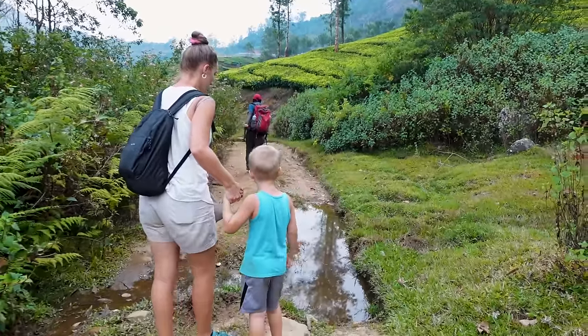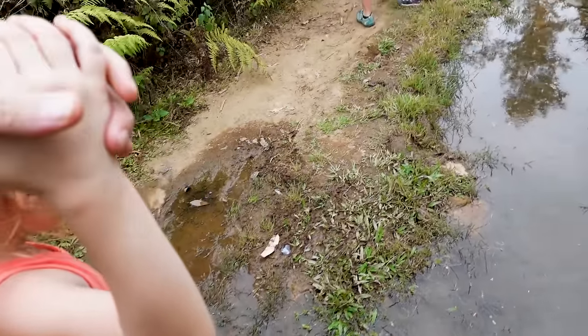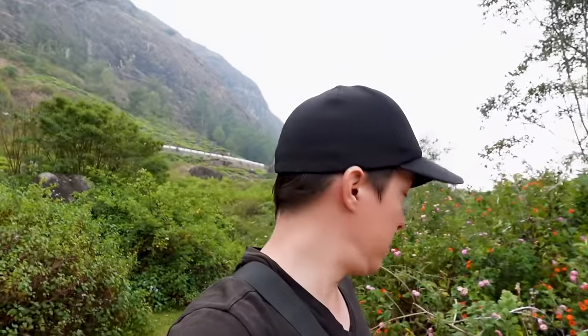All right, we got a little muddy spot here. Let's watch our step. I got this. I'm going to hold your hand, sis. Stick your foot all the way across. Go. Sorry, Ted. All right. It's okay. This is a much longer hike than I think any of us expected. And I think we're only halfway done because we're out in the middle of a tea field. I don't even see the road anymore.